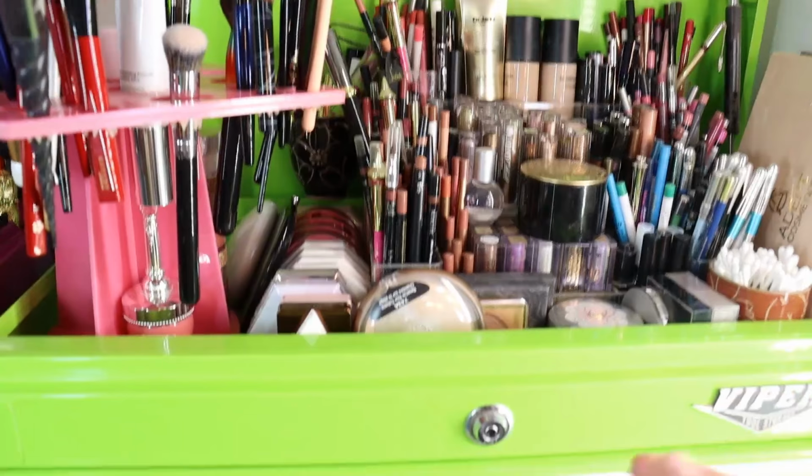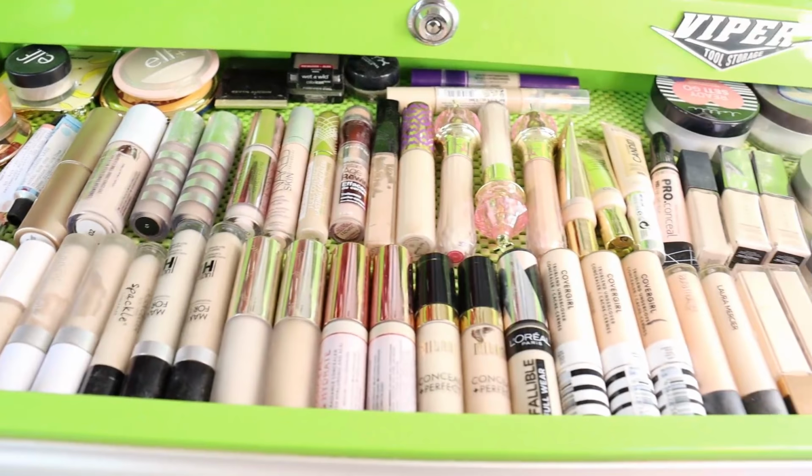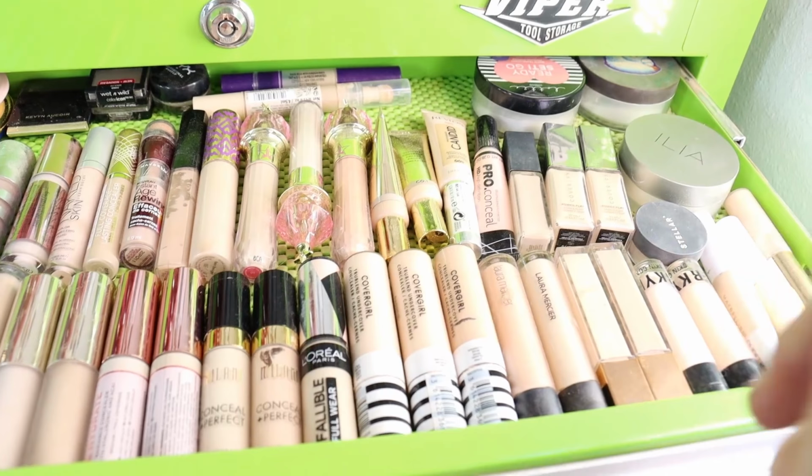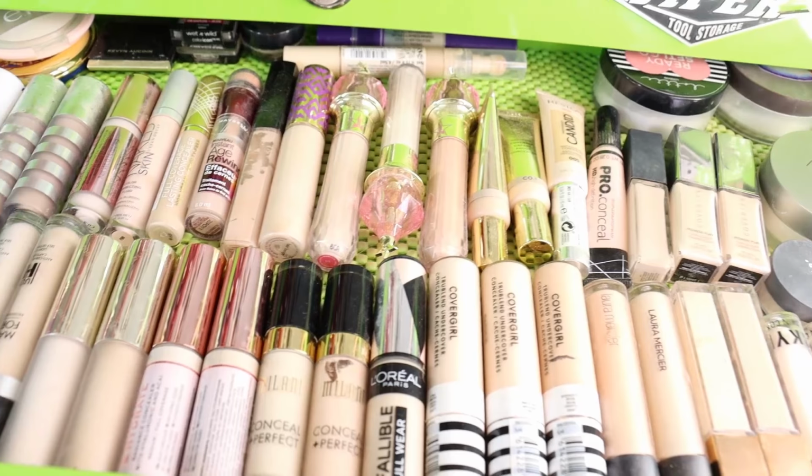Now we'll get into the top drawer of the green box, and this is where I've got all of my concealers and a couple of powders as well. Right now I've been loving that Ilia powder for setting underneath the eye, and then I've got the Lottie London. That right there is the RCMA, a little Stellar one. So just a ton, you guys are right by my lights here, a ton of concealers because I love concealer.